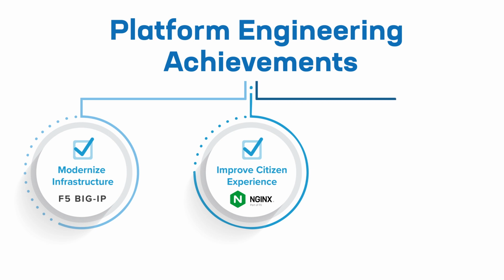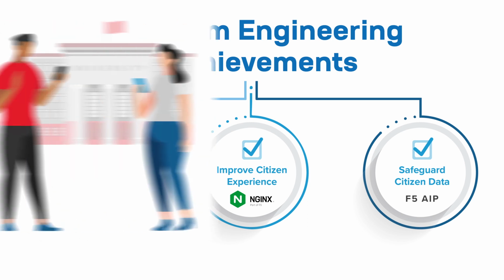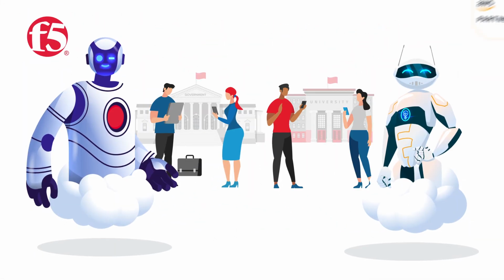And safeguard citizen data with security, telemetry, and compliance controls with F5 Distributed Cloud App Infrastructure Protection for AWS applications and services. Deliver secure and reliable services to citizens with F5 and AWS.